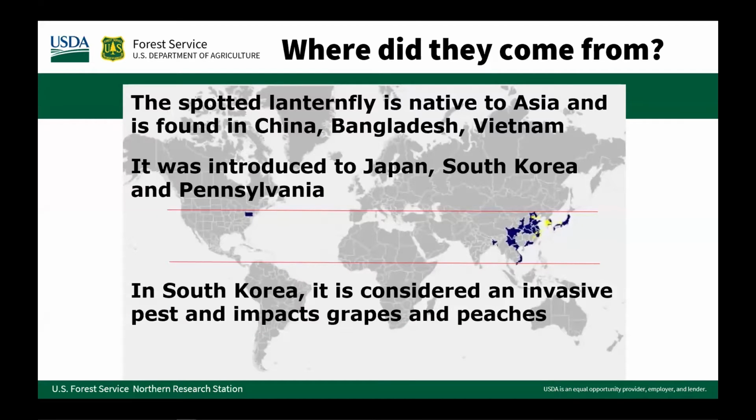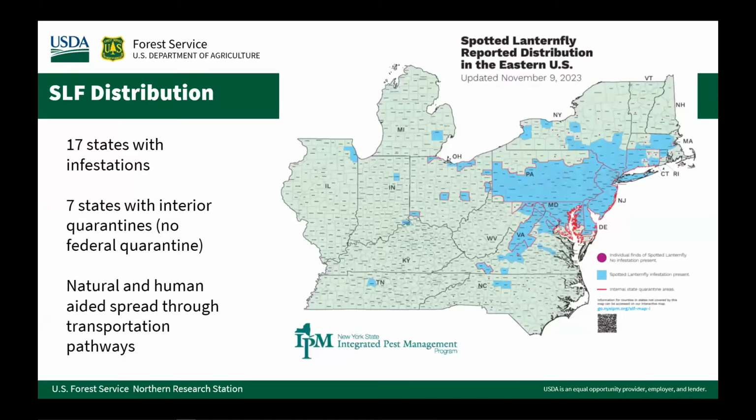Spotted lanternfly came from Asia. It's found in China, Bangladesh, and Vietnam. If you look on the right side of the screen here, you'll see the areas in Asia where it's found. And then I have red lines that come across to North America, and you can see what part of North America that equates to in terms of latitude. It's also invasive in South Korea.